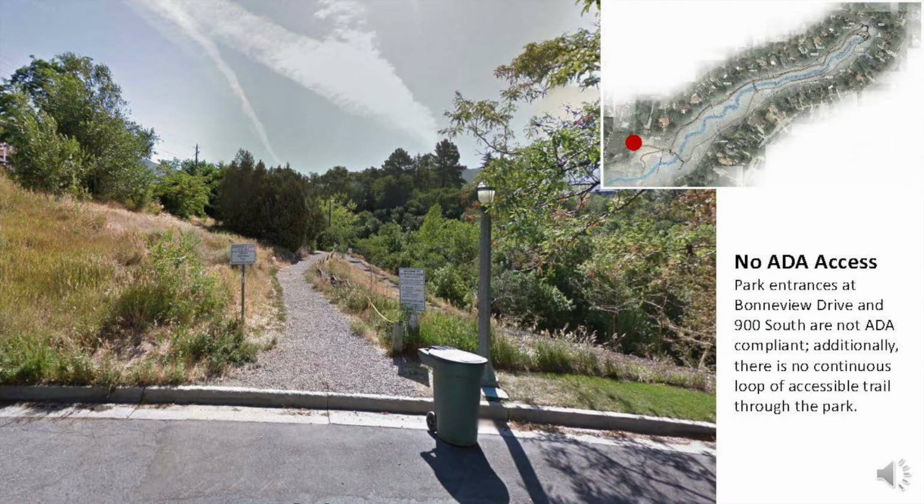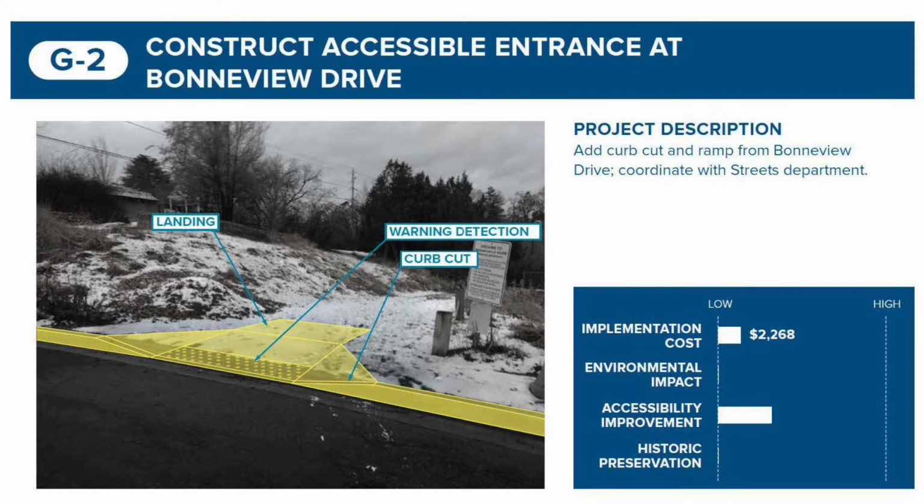Entrances to the study area occur at 900 South on the north end of the park and at Bonneview Drive at the south end of the park. Neither of these entrances accommodate visitors with accessibility needs, such as those in wheelchairs. To improve this, a curb cut and ramp could be added from Bonneview Drive, which would provide a wheelchair-accessible entrance into the park.